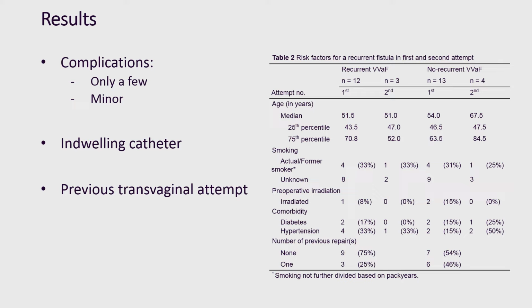Only a few complications were observed. Urinary tract infection was the most common complication. 5 patients with leakage shown on cystography 2 weeks after surgery had a catheter in situ for an extended period. Although the catheter remained in situ, all vesico-vaginal fistulae were persistent.